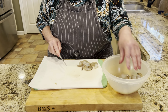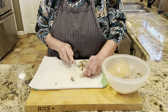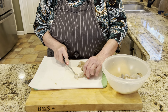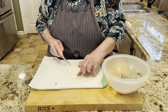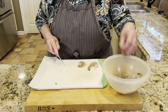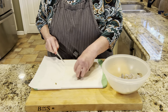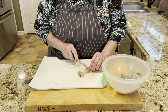Now, if you really don't want to handle raw shrimp, and you really like shrimp, but you just don't want to mess with it, you could buy the cooked shrimp. They have the cooked frozen shrimp exactly the same as this raw shrimp right next to it in the little seafood case at our grocery store, and you can just use that if you really want to. You're not going to get quite as much shrimp flavor in your chowder, but that might be okay. It's going to be plenty flavorful.